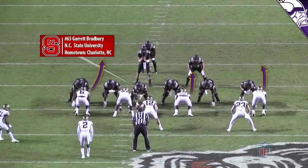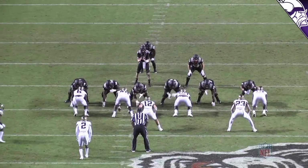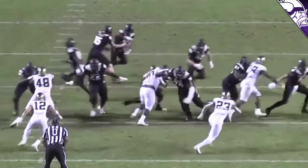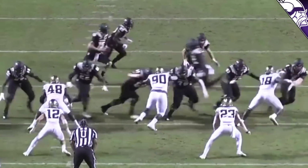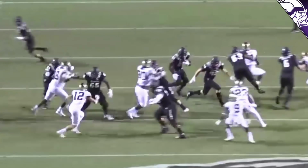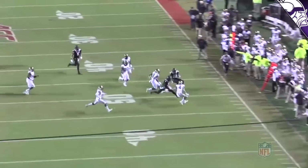So Garrett Bradbury, as the center here, is going to pull, and he's going to get all the way outside and reach this three technique. So that's a gap and a half, and that is one tough block to do. To have him be able to step out, the three technique steps under, and he's able to get his head around. But this is the athleticism, running his feet, getting sideways, running his feet, and now he's able to wall the defensive lineman off who had that gap. He actually cuts this guy off, so he's able to get across his face and get the running back outside.